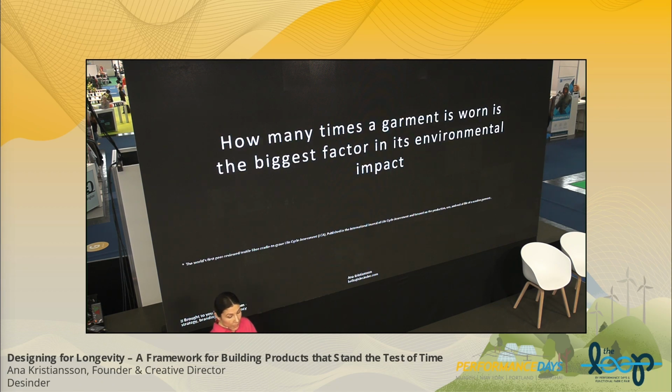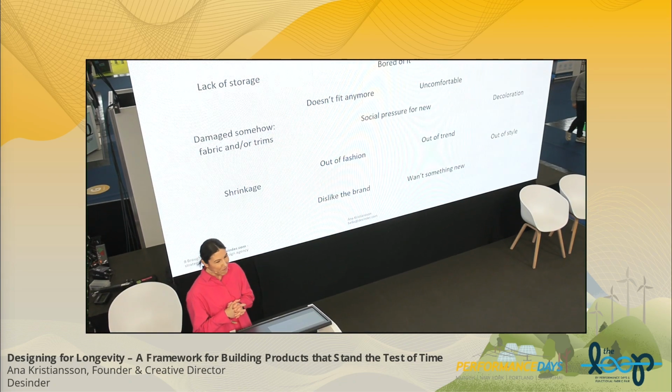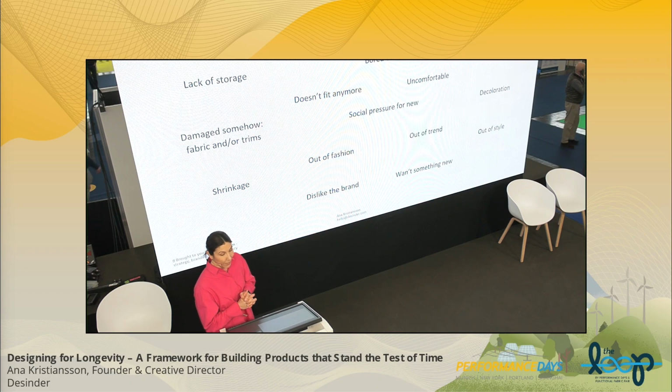So the fact is that this is actually the most important thing in a product's long life, to have a product be worn more and more and more. Not by one person, but many people, and put back into a system. So to actually look at solutions, we need to see what the problems are. Why do people throw out their stuff? It's because it's just ugly, because they don't like it anymore.